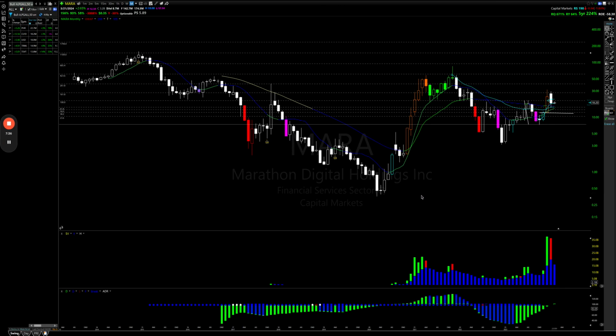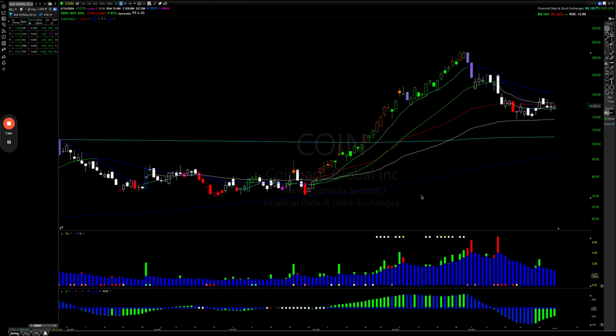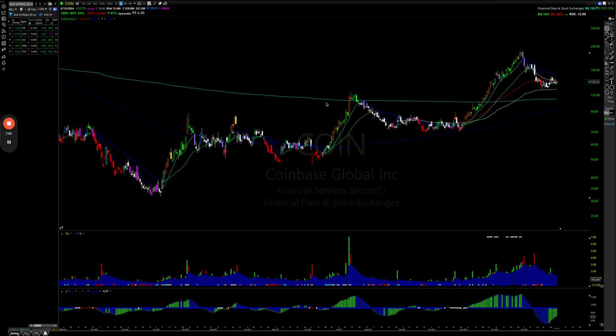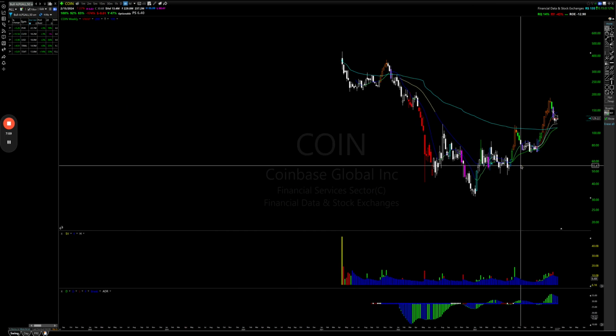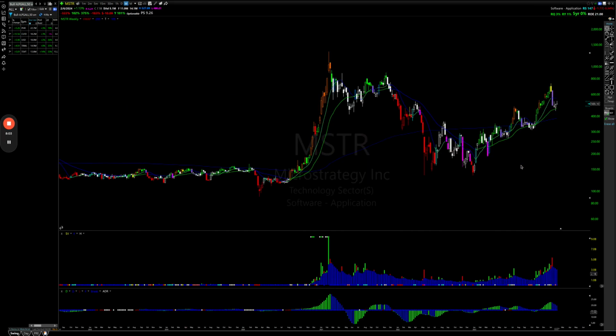You can look at some of the other names in this group. Coin on the daily just made a nice clean move up. Here's a sell signal, but you're bouncing right off the 10-day. Yeah, you broke out of highs. Very similar chart. All these charts were similar. MSTR was one of the first ones to move, and that was showing the most strength initially out of the gates.